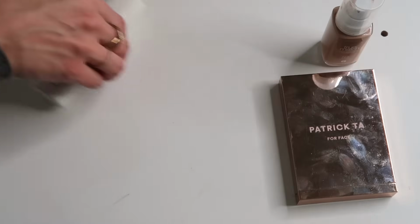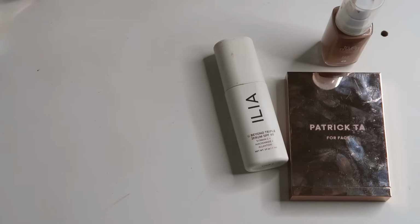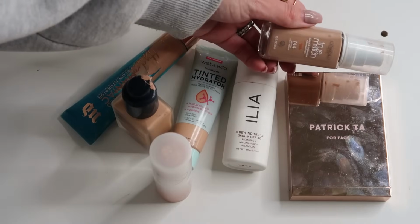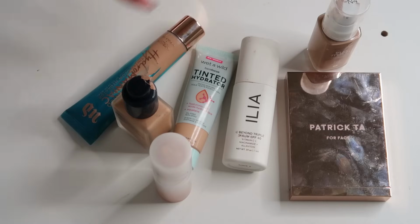So out of my foundations, I decluttered 4. I kept 7. Not too bad. To me, still seems like a lot when I literally just wear the Fenty, but we got some options.